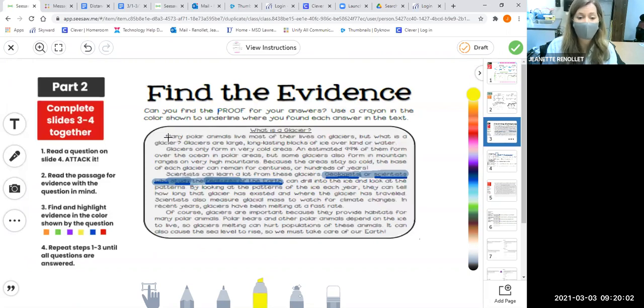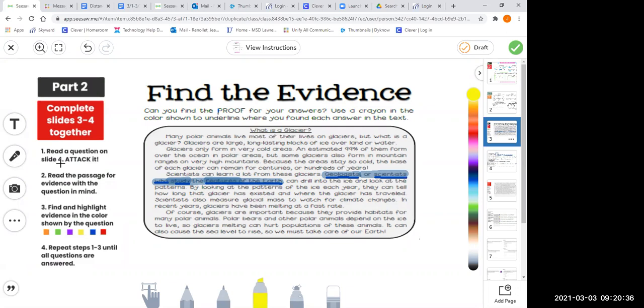So again, I'm going to start at the top. I'm going to take my finger. My eyes are going to look at every word starting at the beginning. I'm going to look for those words about a change with the glaciers recently. Let's go find that evidence together. Taking your yellow highlight, go look for evidence about a change that has happened.